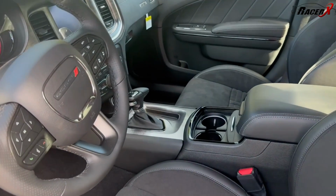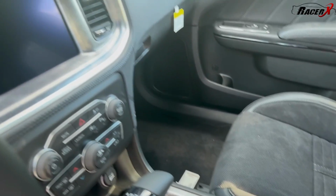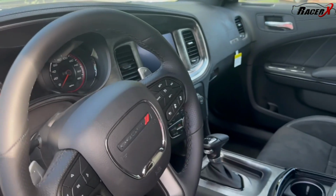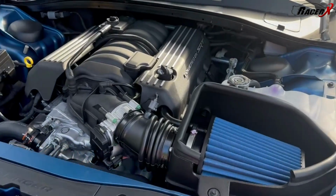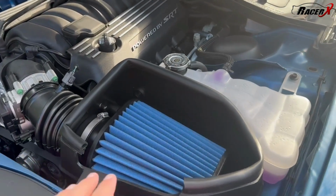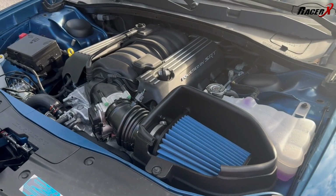Another feature of the Daytona are the carbonite inserts. You can see them a little better from here, but they do carry up onto the dash all the way over, and those look like a nice little upgrade as well. Here you can see that beautiful 392 naturally aspirated Hemi on the Scat Pack, and you do get a cold air intake from Mopar as part of the Daytona package as well.